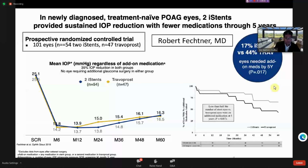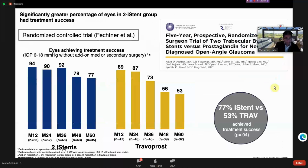There's another trial here from Robert Fechner, and this was comparing iStent alone with Travatan, so this time not in conjunction with cataract surgery. And the results of this study showed that you've got a similar reduction in intraocular pressure using iStents versus using prostaglandin. And there was actually a slightly greater percentage of eyes achieving treatment success without medication in the iStent group versus the travoprost group.